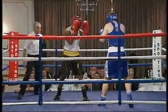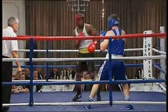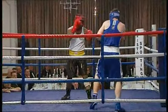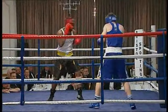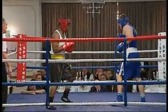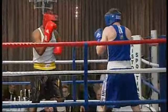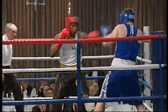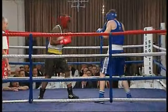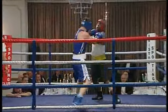So they're both sizing one another up in the centre of the ring. Step inside and looking to throw some more leather, but nothing significant landed just yet. Both quite mobile for their size, though, aren't they? They're quite light on their feet. Oh, these are fit guys. They really are fit guys. The technical ability from both guys for the bigger men is very, very good. I'm very impressed with it.